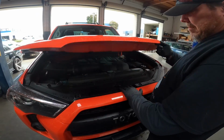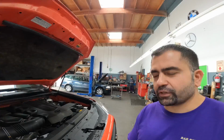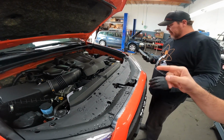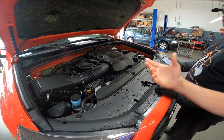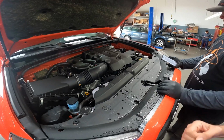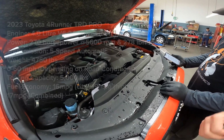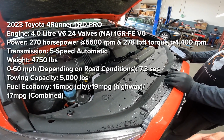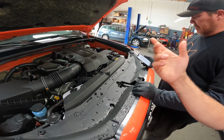All right, guys, Tom is going to tell us a little bit about the engine of this 5th generation Toyota 4Runner. Now, if you guys know from my previous videos, this engine has been in the Toyota 4Runner since 2010. This is when this generation of 4Runner debuted. It's a 4-liter, naturally aspirated. It makes about 270 horsepower and 278 pound-feet of torque. It has a 5-speed old school transmission, and it does a 0 to 60, as I mentioned, in about 7.3 seconds.